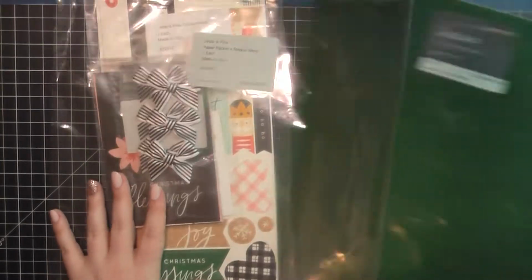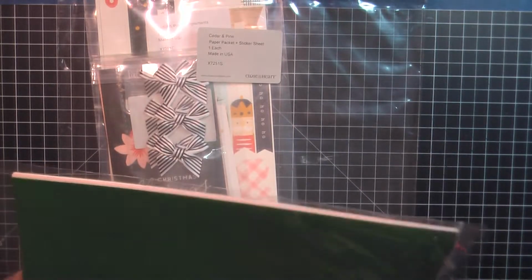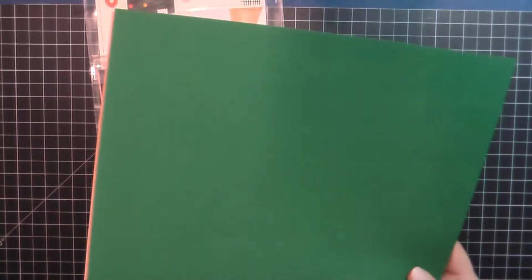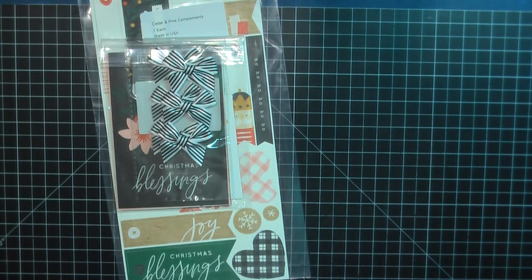But I did pick up a pack of the coordinating solid cardstock because I'm going to be wanting to make cards out of this, and why not have the cardstock that matches? So this is 12 sheets, again in that really nice plastic bag. Move that off to the side. And you've got 2 of this pretty green, 2 of this sort of golden yellow, 2 of the red, 2 of the white, 2 of the pink. I love this pink. That is just such a beautiful color. And 2 more of an off-white. So that's going to go coordinate perfectly with all of the colors that are in this collection.